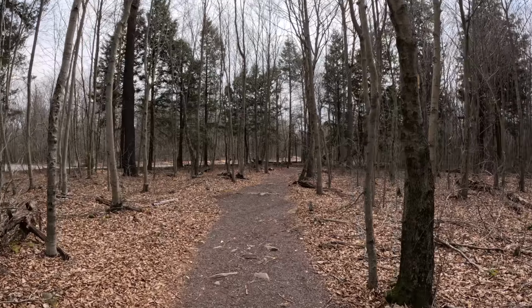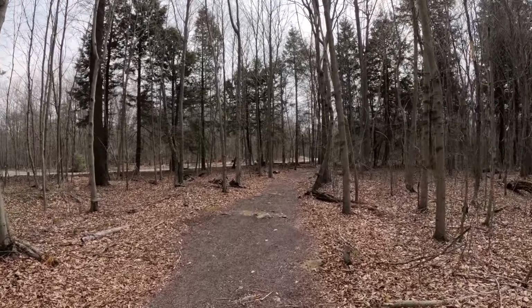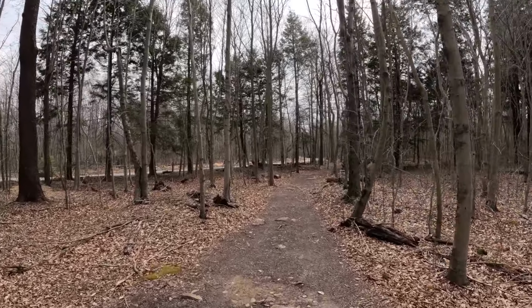Good morning, everyone. Today I am in Luzerne County, more specifically Ricketts Glen State Park. We are going to be checking out the abandoned Leigh Dam.